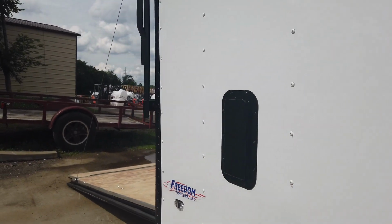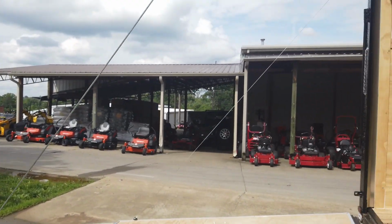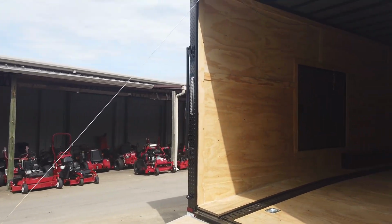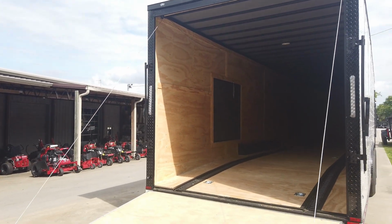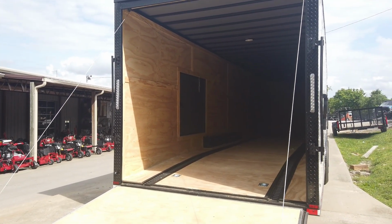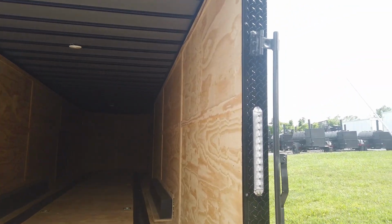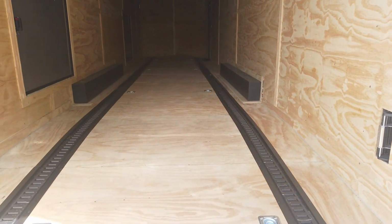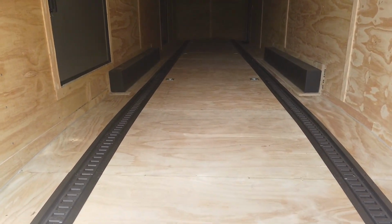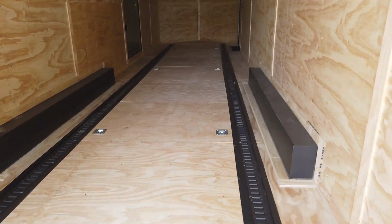There are push-out vents at the back and front of your enclosed trailer. This trailer does come with a spring assist loading ramp, as well as LED brake lights. There are 8 tie-down points at the bottom of your enclosed trailer, as well as 2 strips of E-track.